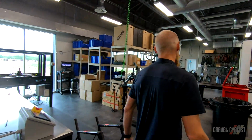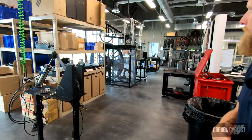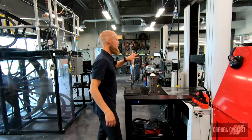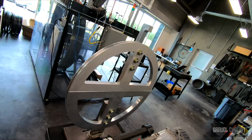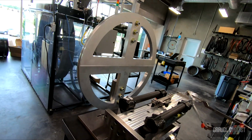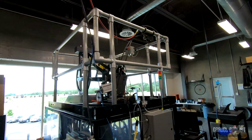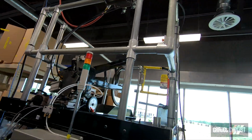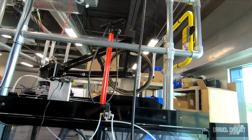In addition, ENVE is now doing tires as well, and so we have a couple different machines that are specific to tires. This is a tool here that we use to test bead stiffness and measure diameters of tire beads. And up here we have a rolling resistance machine. This behemoth of a machine that we've built is a rolling resistance testing machine, so this is where we can test, obviously, the rolling efficiency of tire and rim combinations.